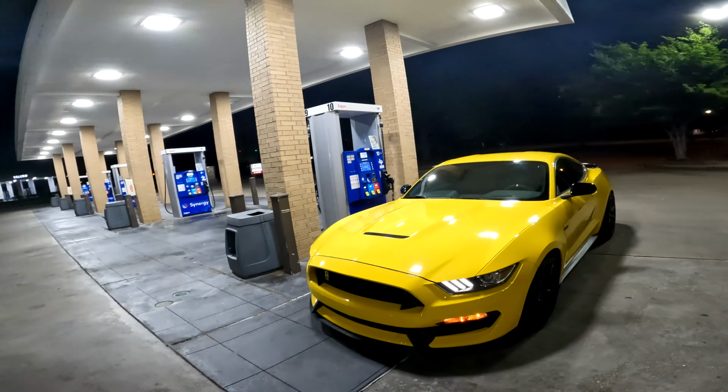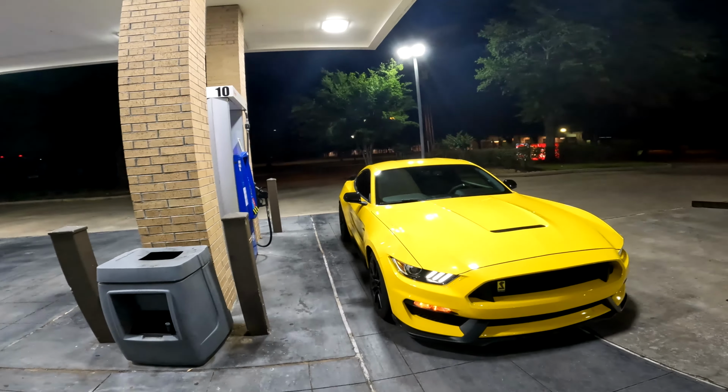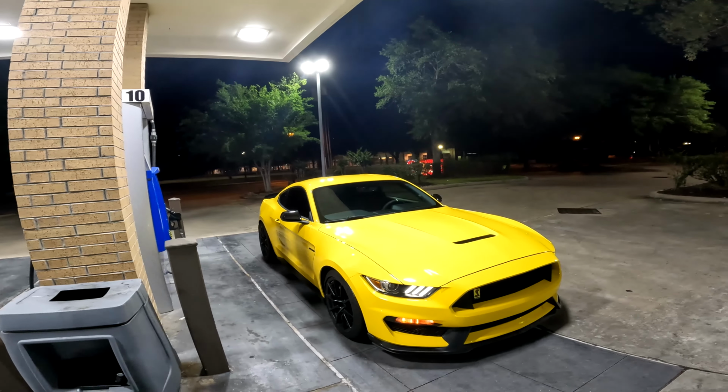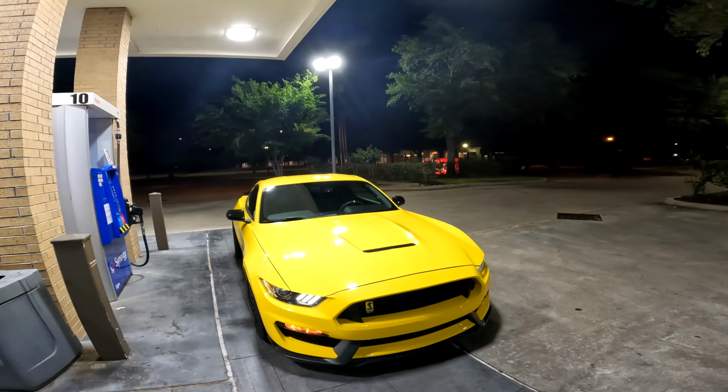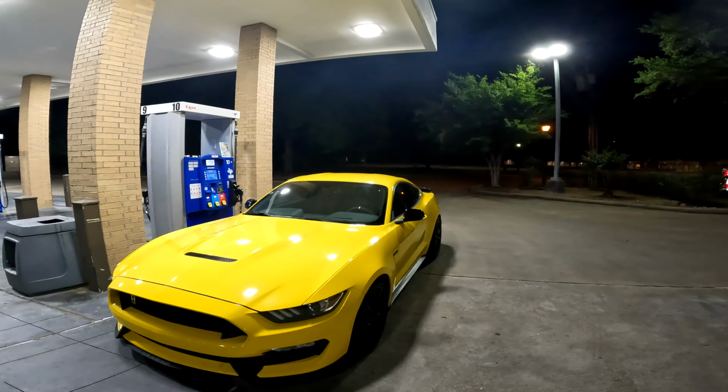Just need to get everything dialed in before I do go ahead and take it back out, because the last thing I want to have happen is what happened with the 2 valve and me doing a wot pull and I pushed the clutch in and that's it. I don't want that to happen with this car.